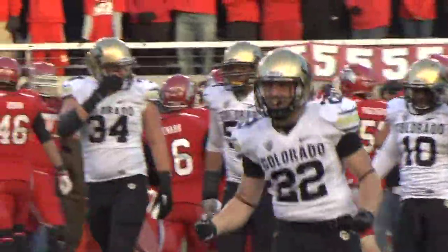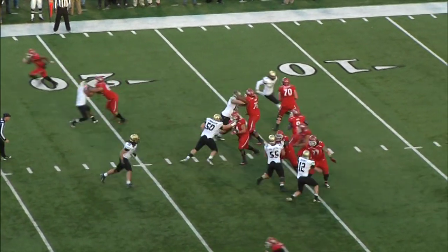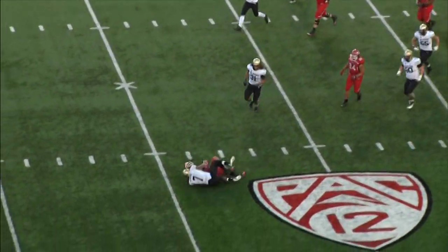5:39 to play. The Buffs defense has got to stand tall now. They lead by a field goal, 17-14. Utah has the momentum, first down and 10 at the 19. Moving right to left. Hayes drops to throw. A little bit of pressure. Now he looks over the middle. He throws. Grab is made at the 25-yard line.